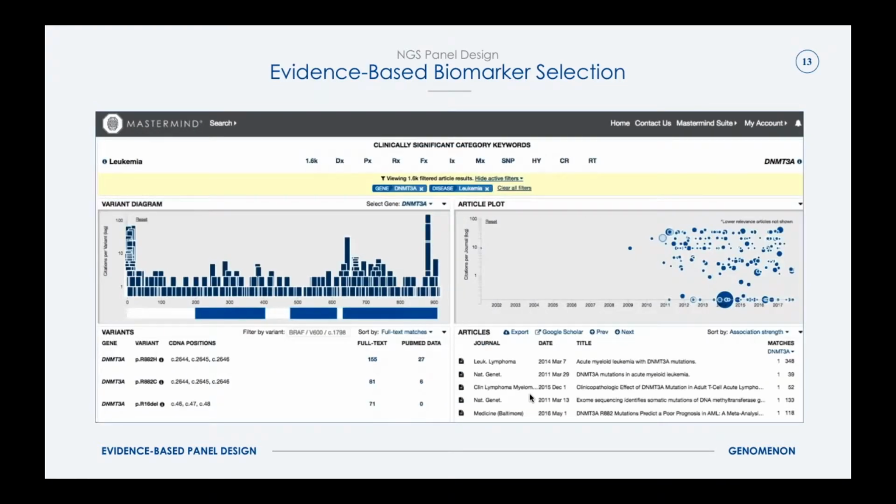This is a reflection of the data content of Mastermind. On the right is a summary of the article landscape supporting the conclusion that DNMT3A is associated with the disease leukemia. The article plot, at the upper right, depicts at a graphical level the literature landscape of these citations. On the x-axis, you can see the publication date of each of these individual articles, symbolized here by circles.